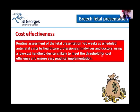But if we are able to perform this ultrasound, specifically focused on fetal presentation, by healthcare professionals, the midwives or doctors, during the routine antenatal visit using a handheld device, this is likely to meet this threshold of £20.